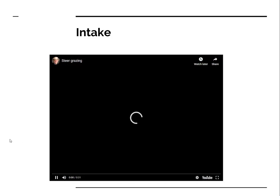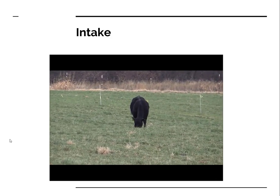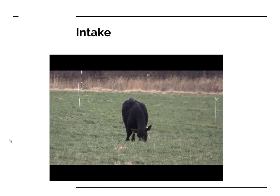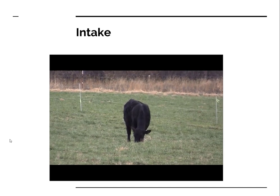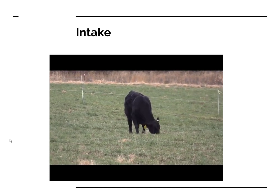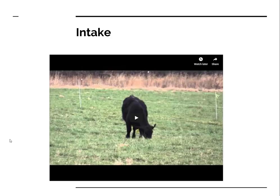So let me show you this quick video here of a steer just out grazing some cool season pasture, and this might look like a pretty simple and pretty calm event of just watching this animal graze, and it definitely is kind of relaxing to watch. But what's important to realize is there are a ton of factors at play here, going into how this animal grazes and how much it grazes, how much of this forage it can consume in a day to meet its nutrient requirements, and so all those things are super important. And while that's a pretty common thing to see, cattle grazing, one of the most important things we can try to manage as grazing managers is intake.